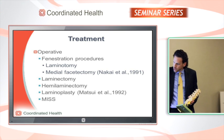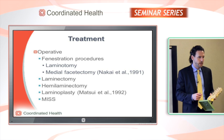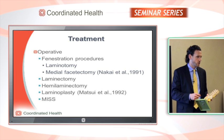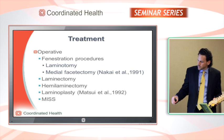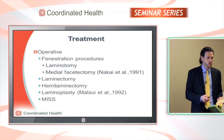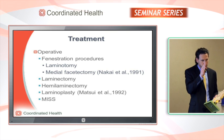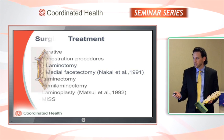Sometimes we have to take down a portion of the joint. The other thing that we used to do, or we still do, is called the laminectomy. That's a bigger hole. And I'm going to show you what that looks like here in a second. And then we developed some of these other procedures called laminoplasty and minimally invasive surgery, which are a more focused type procedure as far as making these holes and making smaller incisions.